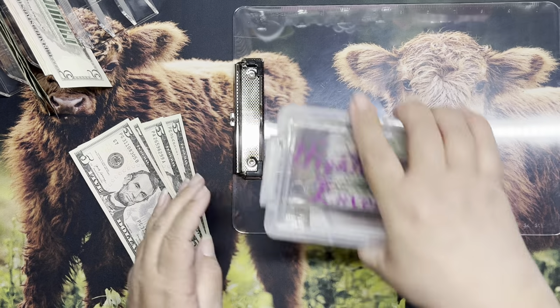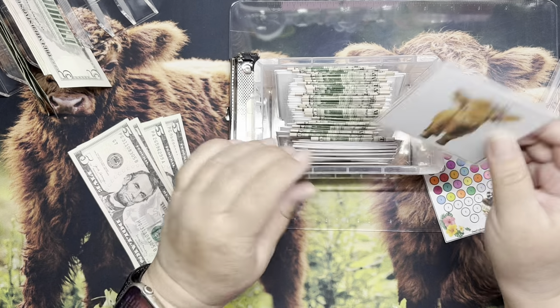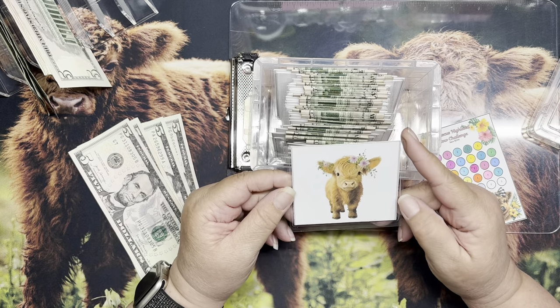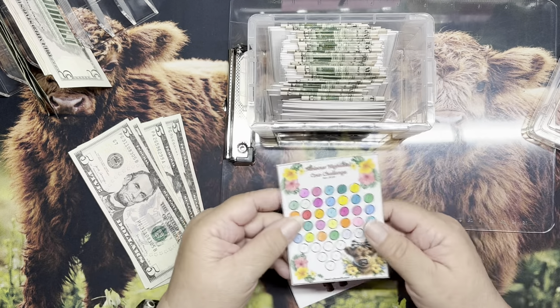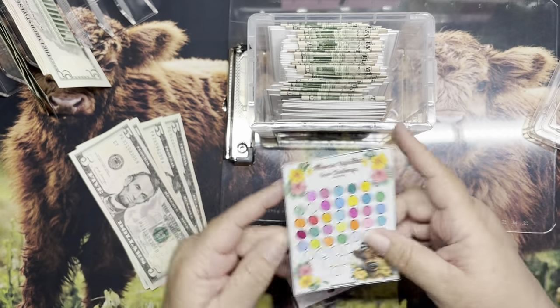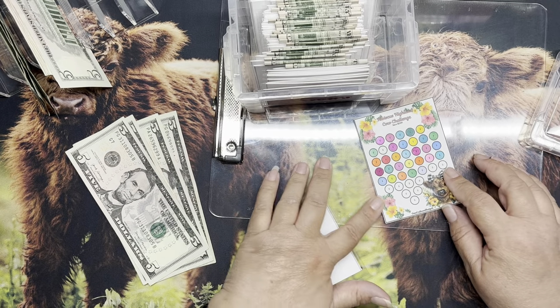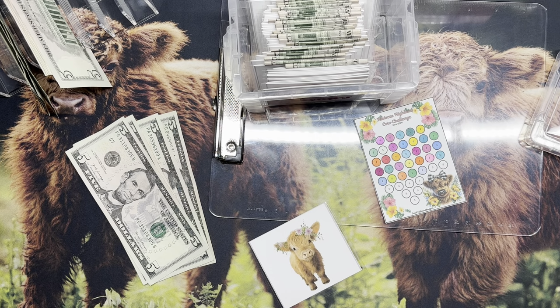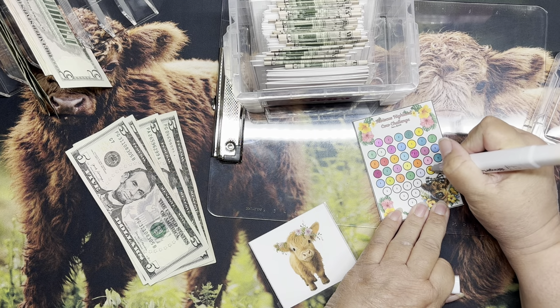And first we're going to come over here. This is my little box of cows that Laura over at Laura Bell Creations made for me and sent me. And I made this little hibiscus Highland cow challenge, which is up in my shop in a bigger 8.5 by 11 size. And we're putting 20 in here. And once this is done, you'll be saving $200. All right, so here's 5.